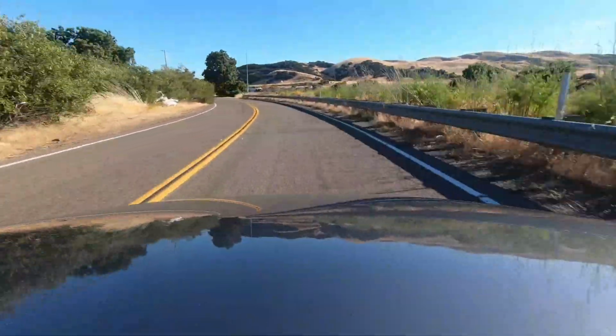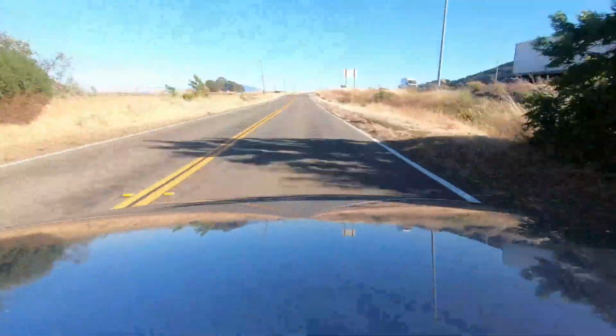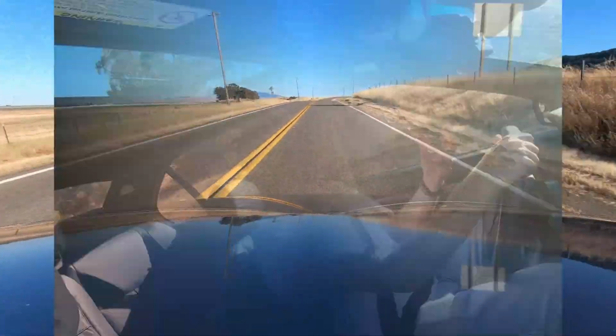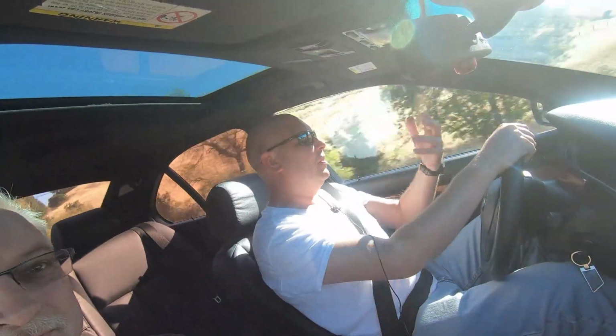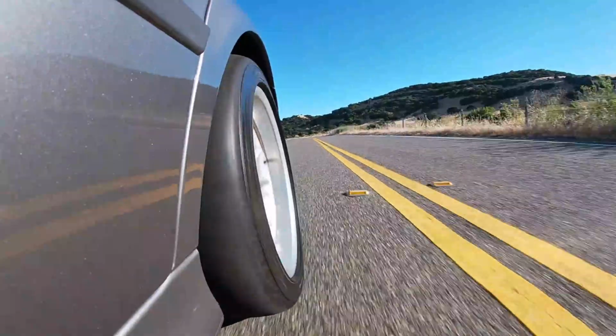And I love the visibility. The visibility is amazing. You can see everywhere. There's no question on where you are on the road. There are no blind spots. I love the mirrors too. The mirrors, you just look, you're there.